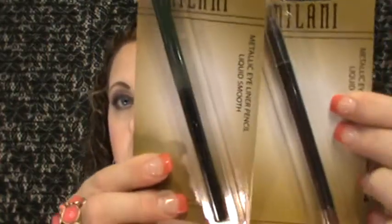It looks like a hunter green. And then another one in a copper color. I'm not going to take time to open all these up and swatch them because there won't be time on this video.